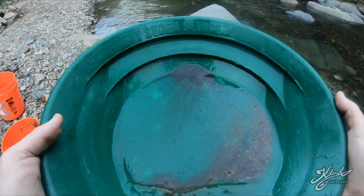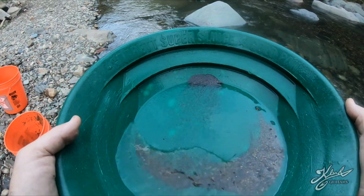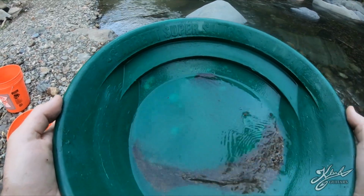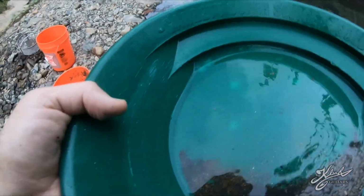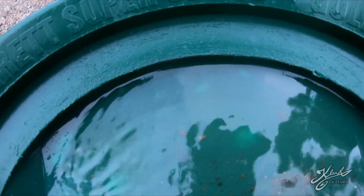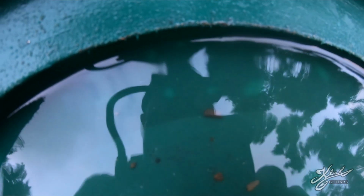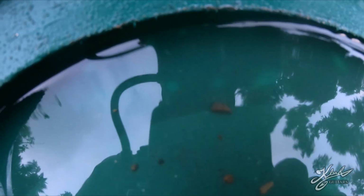See if there's any gold in it. Don't see anything yet. Still nothing. You know what? I do see one little piece of flour gold. I don't have my other camera, so I don't know if it's going to show up, so I put a little pebble in there. The flour gold is right to the left of that little pebble up in the corner of the pan.